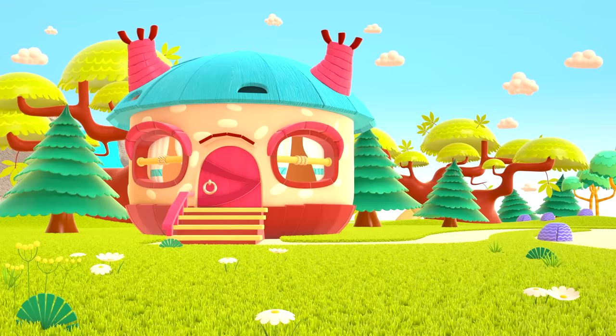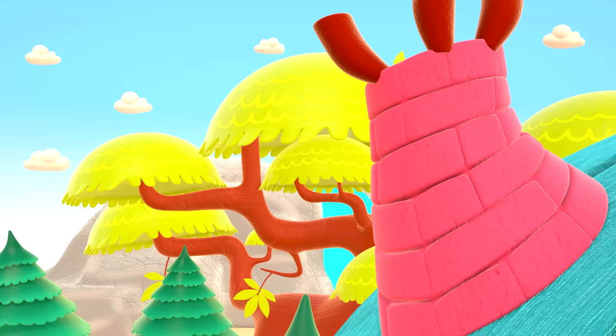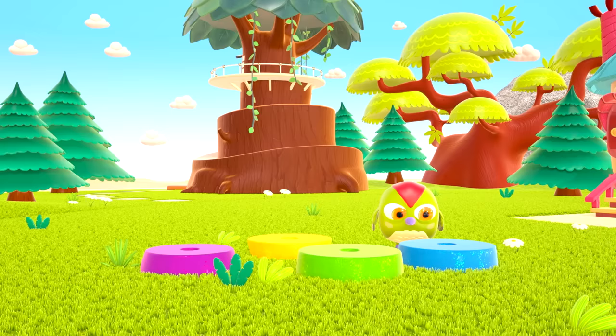Hop Hop loves to play and have fun. He dances and loves jumping high. He flaps little wings, hop, hop, hop. And look at how well he can hide.